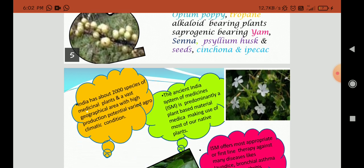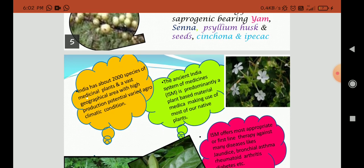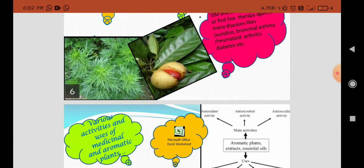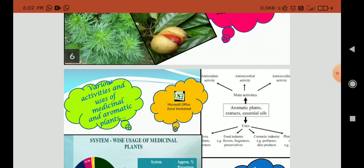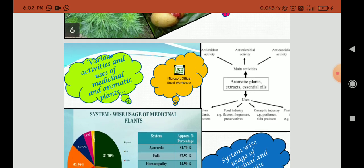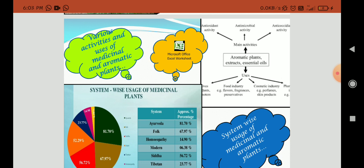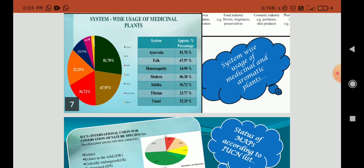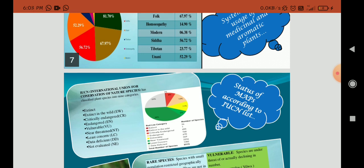Next, this slide also talks about the importance and scope of the medicinal plants, and most of these therapies are being provided by ISM. ISM is Indian System of Medicines. Next up is various activities and uses of MAPs. As we can see here, a higher percentage of medicinal plants are being used by Ayurveda. We also have homeopathy, Unani, Tibetan and Siddha. On the other side, we have main activities of plants including antimicrobial and antibacterial, plus we have various uses of the same.